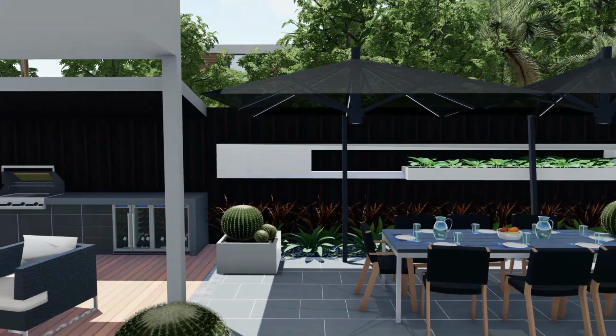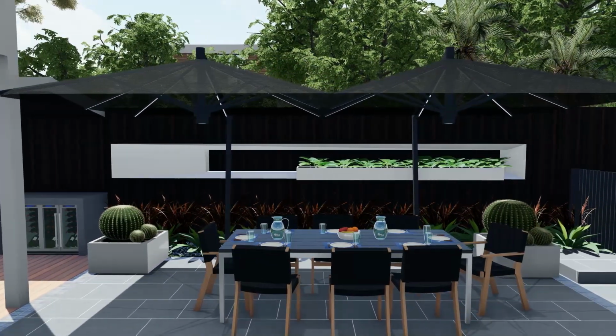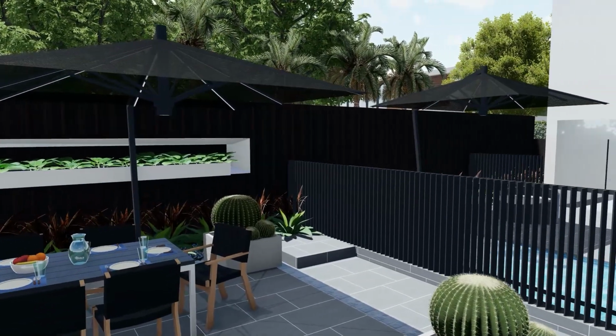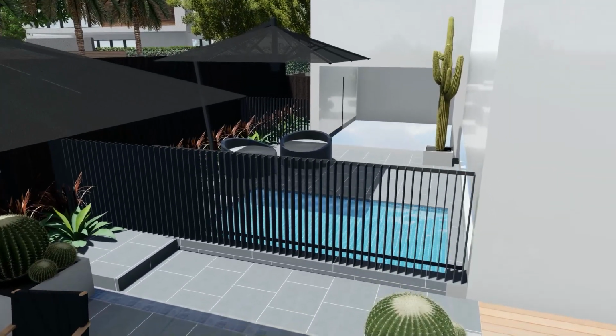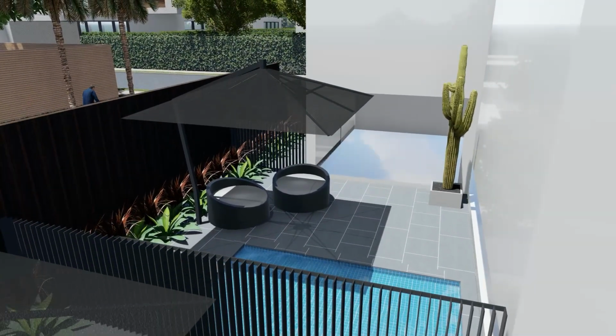So I really want to run with a black and white theme. Bring in the timber screen along the fence there that has an ebony stain to it, so you still get the timbers, but they're blackened out as much as we can. You'll see just underneath the pool fence there's a step. It's 150mm. That's the difference in floor heights that you've got there.